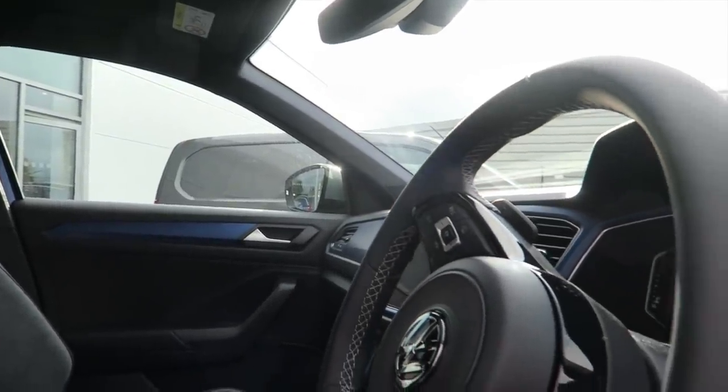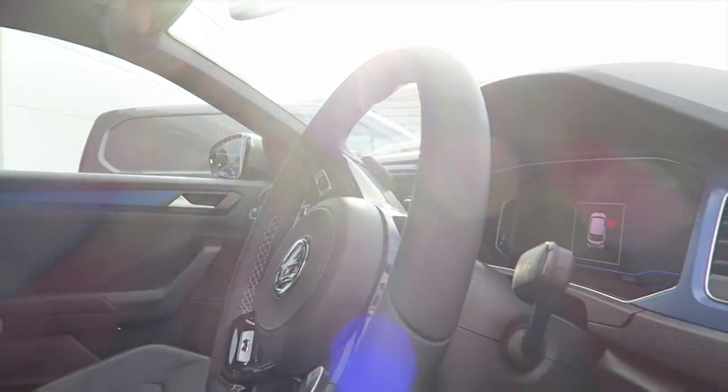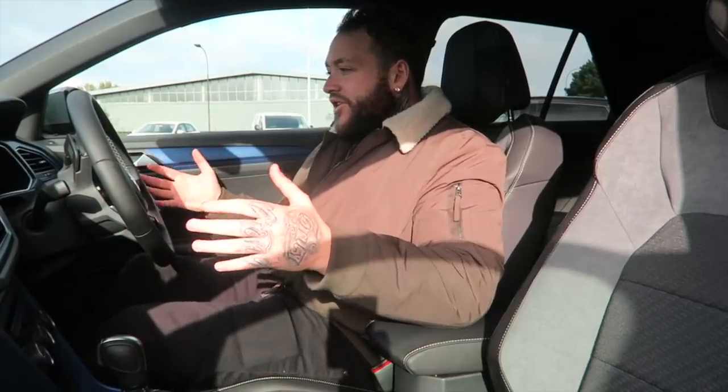But inside we have R badging on the steering wheel. The seats aren't too aggressive. For an R model, they're actually incredibly comfortable. Although they've got a bit of bolster so you do feel like you're in more of a seat hugging position in the car, they're not uncomfortable, which is what you want when you're 30 because your back hurts.